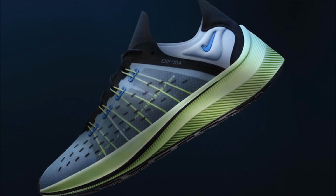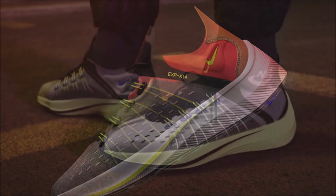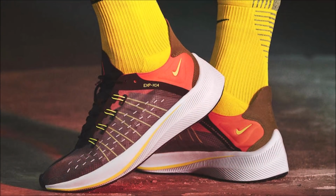The exposed TPU plate that cuts across the midsole and tapered heel emulate the Nike Zoom Vaporfly 4%, which are the shoes worn by the Breaking 2 athletes. Finally, this model will be available beginning June 28th for the Europe squad via Sneakers. From July 5th, the shoe will be available on the Sneakers app in North America.